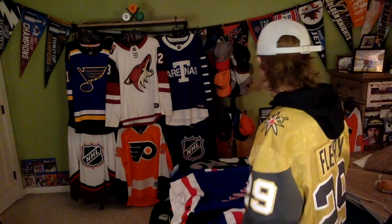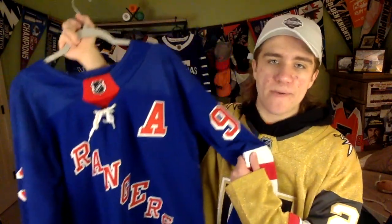Moving on to Rangers. Rangers was another one that I got not recently, but not too long ago either. Christmas of 2022. It is Zibanejad on the back. So it's good to see that I have a jersey of finally another relevant player. But yeah, nice Rangers one.